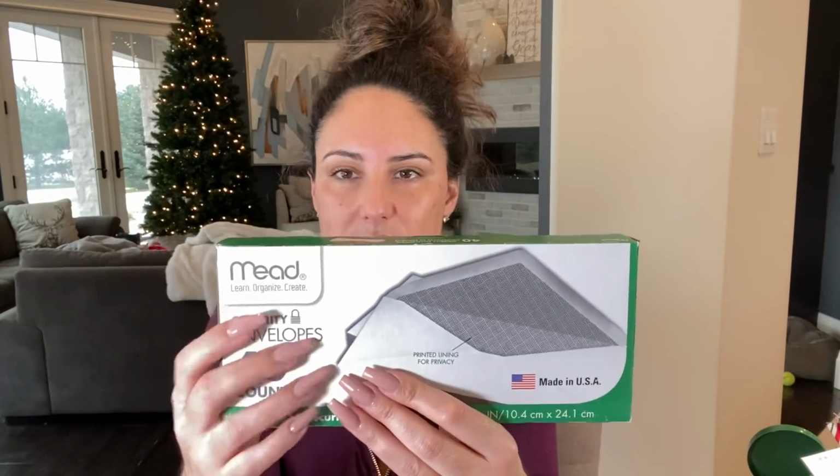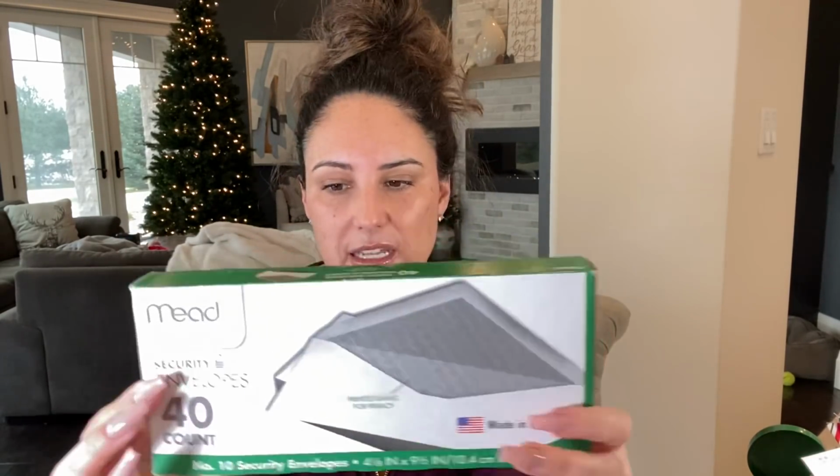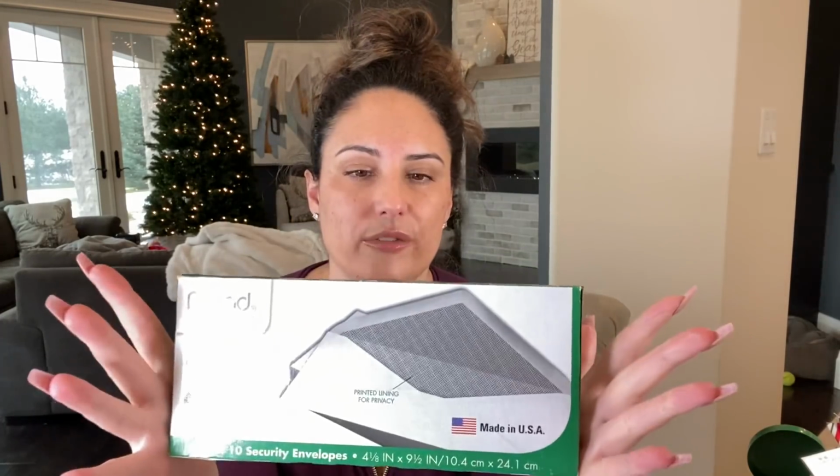And I got some envelopes. Now I'll be honest with you, this is made by Mead. There's 40 in here. However, these are now $1.50. I did not pay $1.25 for them. The price was increased, and I saw that on my receipt, so I thought I'd give you guys a heads up if you're buying envelopes for the season or whatever it might be.